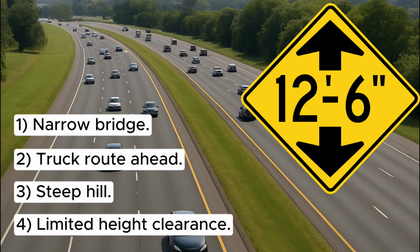I hope you had time to make a choice because we are moving on to a breakdown of this task. This sign provides the maximum height allowed for vehicles under an overpass, bridge, or tunnel. Vehicles taller than the indicated height must not enter, or they may crash into the structure.